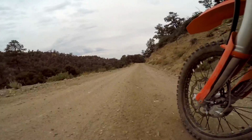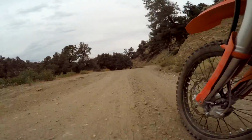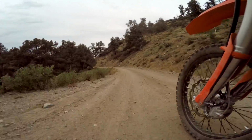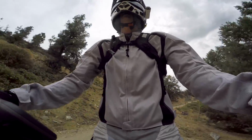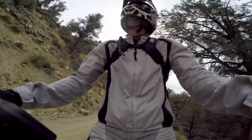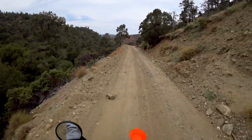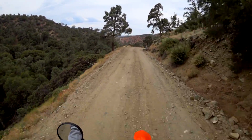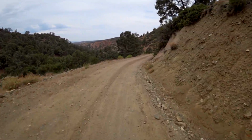The DRZ, man, that thing just barely vibrates anywhere. I mean, yeah, it's got a little vibration in the bars. It has none in the foot pegs. It also has none in the body, like on the tank, when you squeeze your knees into the tank. This one, if I squeeze my knees in, it feels like I'm squeezing it on a vibrator. I mean, it's that bad.